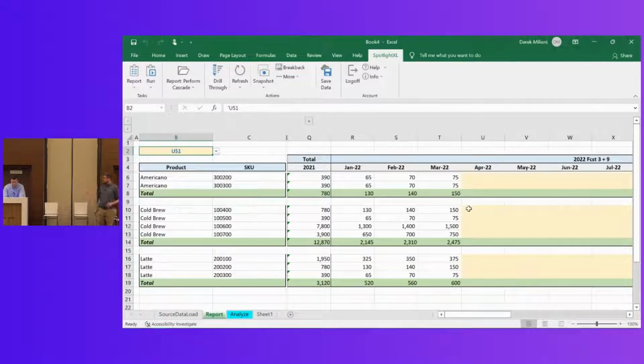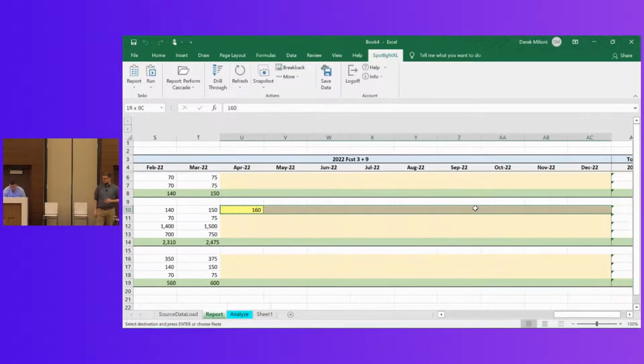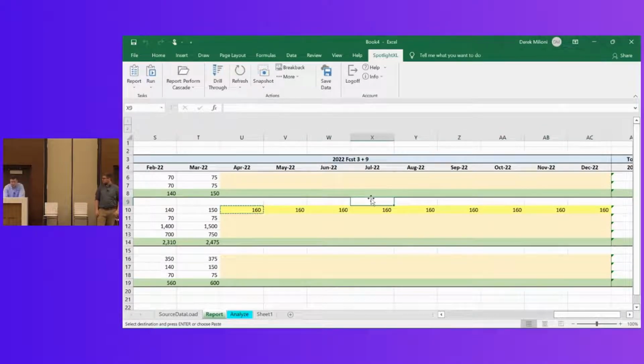So let's do some planning, Thomas. So if we want to plan out some quantity for our product, how do we do so? Sure. So if we look here at cold brew, I'm just going to continue the trend. Let's go to 160 here. And you're able to actually copy and paste. So you get the same Excel functionality you normally would have. And you can just come here and copy and paste it. As soon as it's entered, you'll see the yellow highlighting is denoting what we've changed. And we're going to hit save data. So it's easy as that.